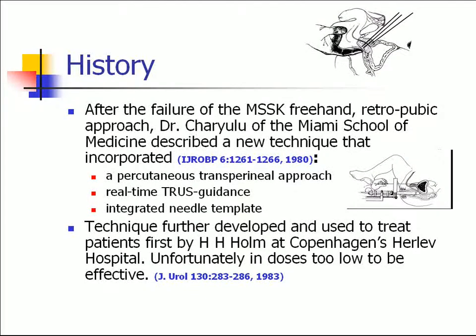And I think it would be fair to say that it was pretty much an unmitigated failure in the long run. And a fellow named Chera Yulu at the Miami School of Medicine in 1980 described a new technique with a percutaneous transperineal approach as opposed to retropubic, using real-time transrectal ultrasound guidance and an integrated needle template.